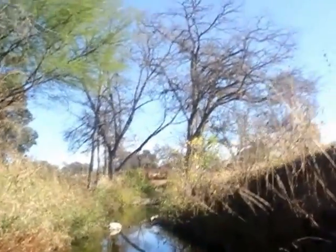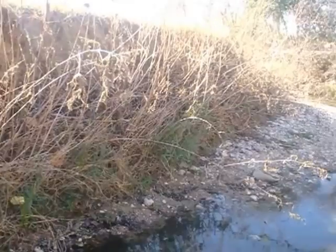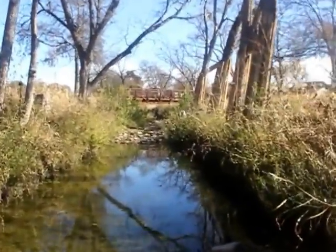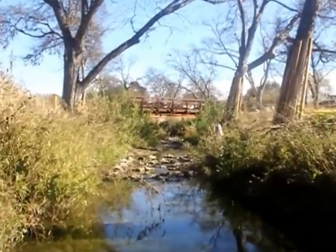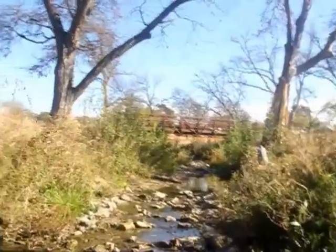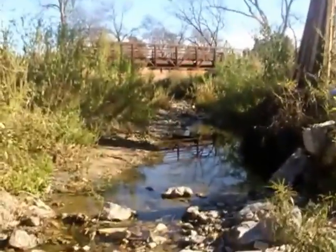Finishing coming around that bend and headed up now towards the pedestrian bridge. You can see on this side how that bank is. This isn't too bad. I mean, we've had 2 months with no rain here. And a fair amount of water in this stream. You know, I'm seeing quite a few minnows. When you think that this stream last year was almost totally dried up.